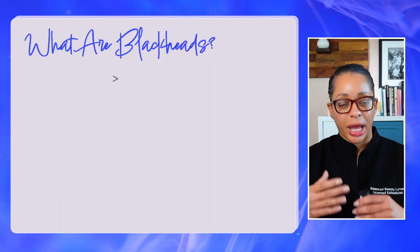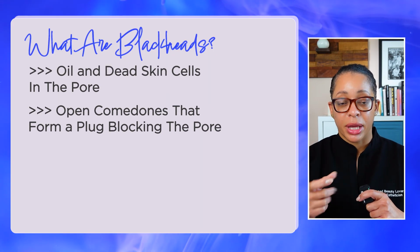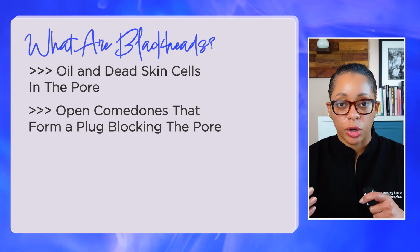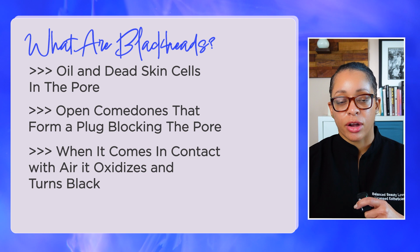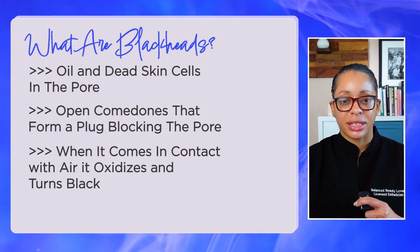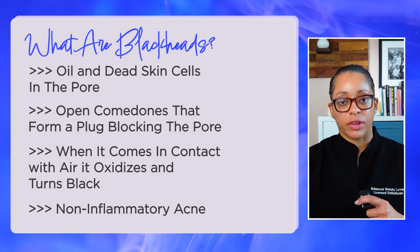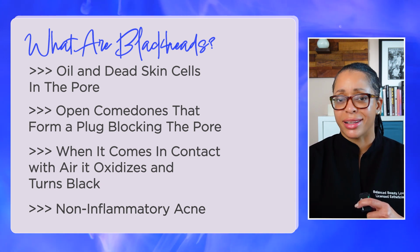And blackheads are little black bumps that can appear when the pore becomes clogged with dead skin cells and sebum. Now these are also considered open comedones because they remain open to the surface of the skin. And then once they become exposed to air, it creates a chemical reaction called oxidation, which turns them black. And keep in mind, it is a type of acne. It's just a non-inflamed acne. So when you're treating it, you're more focused on unclogging the pore rather than killing bacteria.